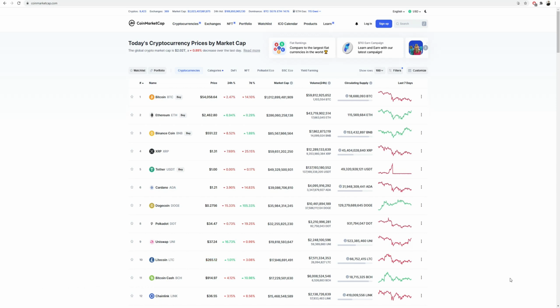Looking at the market cap, it is $2 trillion at the moment with a 24 hours volume sitting under 200 billion, a BTC dominance that has been decreasing, reaching a 50% level. It's going to go even lower considering the alt season, and we're looking at the charts where BTC is having minus 14% for the last 7 days.